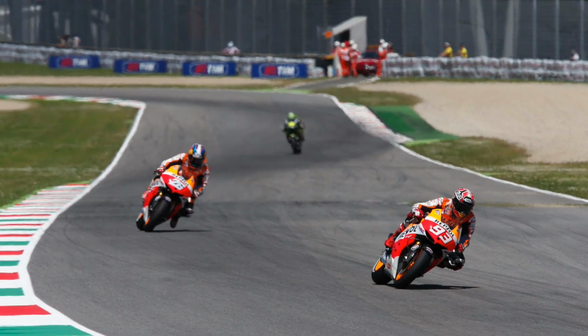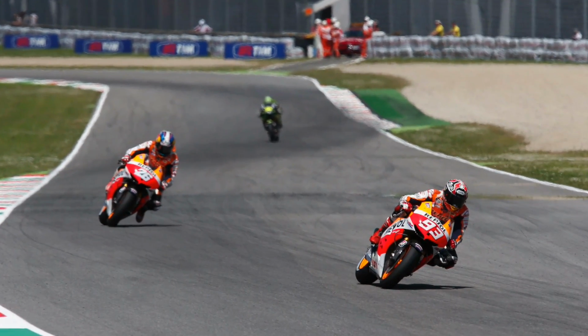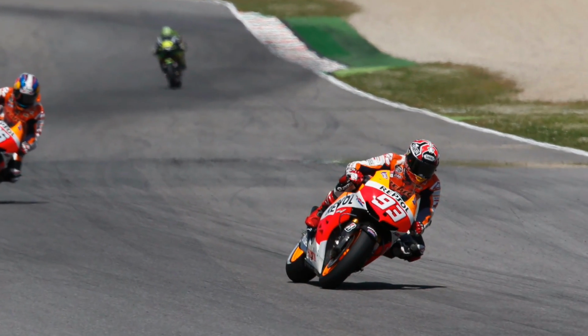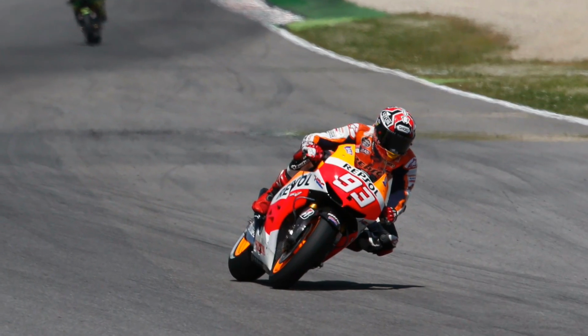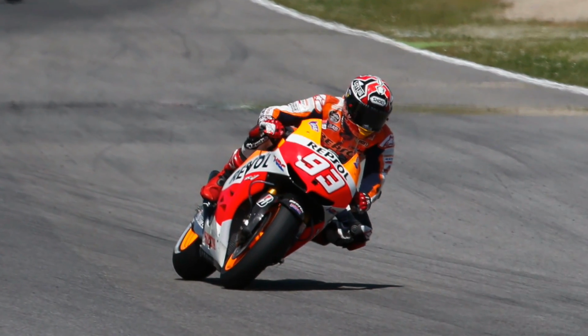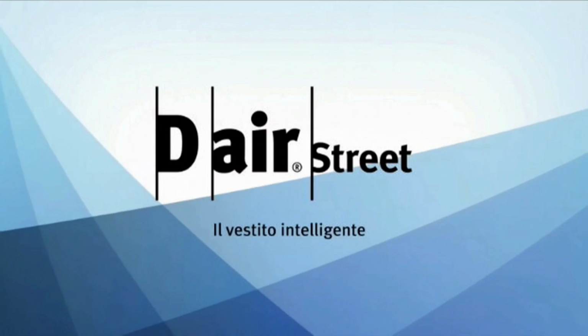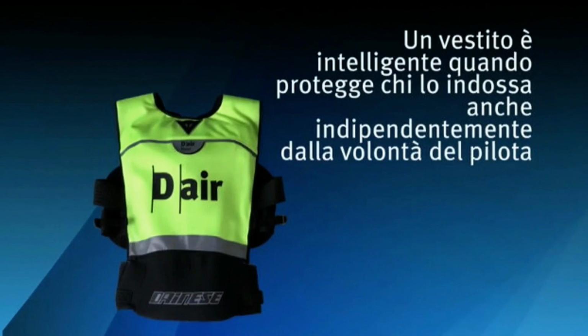But it's opened up the conversation about the requirements of suits like Dainese's D-Air and Alpine Stars Tech Air for MotoGP. And by the way, this technology from Alpine Stars in a full set of leathers is available to purchase right now for around $5,000. For the street, they tell me that it's going to be coming somewhere in the neighborhood of 9 to 10 months. Now, according to Dainese.com, the D-Air Street is already available in Europe.